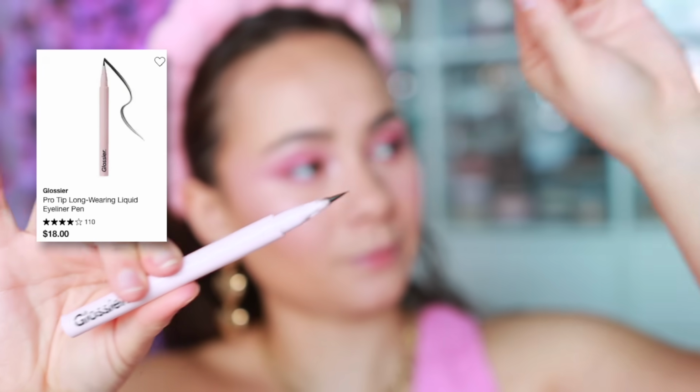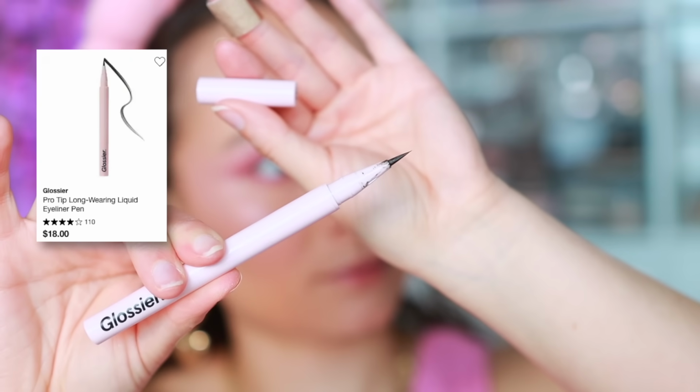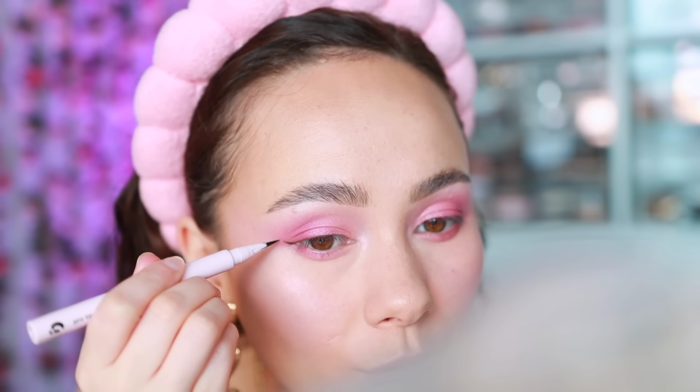Anyways, for eyeliner, I do happen to have a pink, not a pink eyeliner, but pink packaging eyeliner. This is the Glossier liquid liner, which is one of the best, most precise liquid liners. So I'm going to use this today. It's just so precise and fine. I feel like I haven't used liquid liner that was black in a long time. Anyways, don't talk to me. I've got to do this in silence.